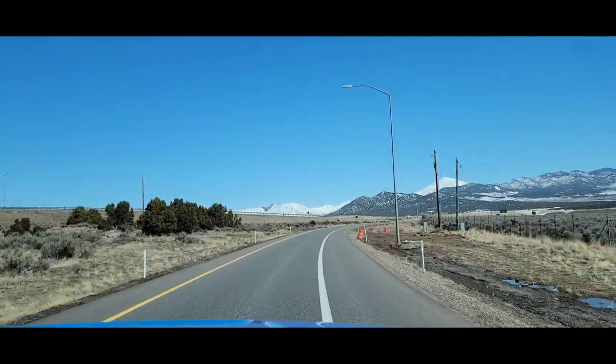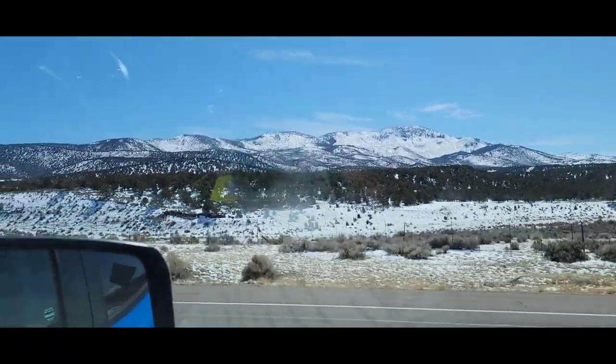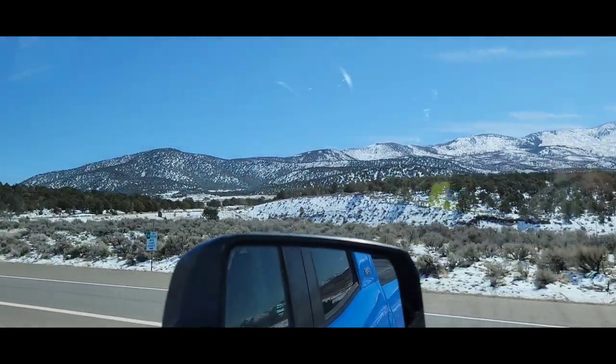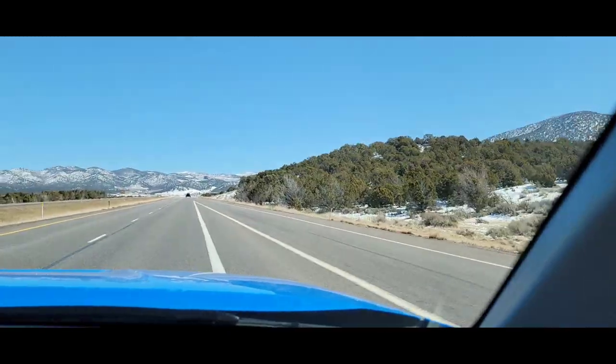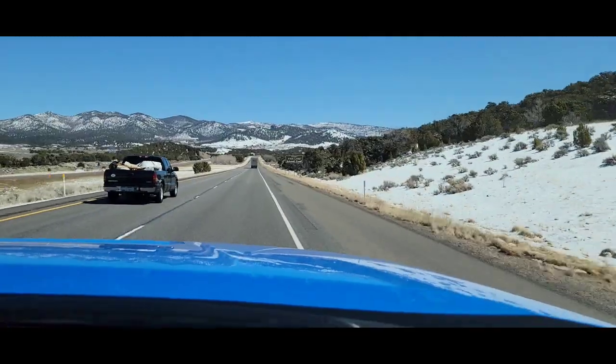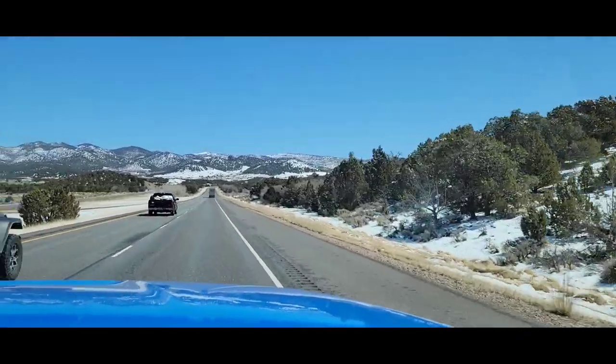We're gonna climb up the mountain right here. This is a pretty steep, snowy mountain. I look straight over here. Snow all around. We're gonna climb a little steep hill here. Fish Lake. Entering Fish Lake National Forest.